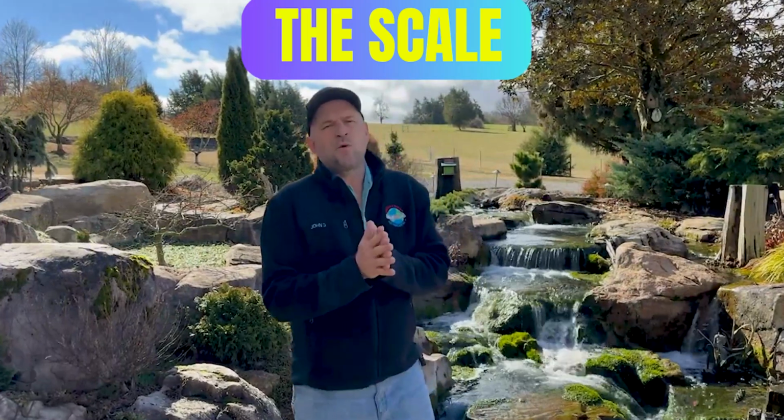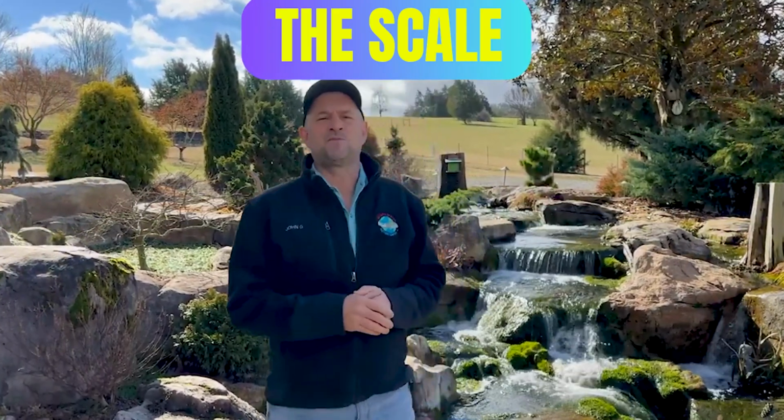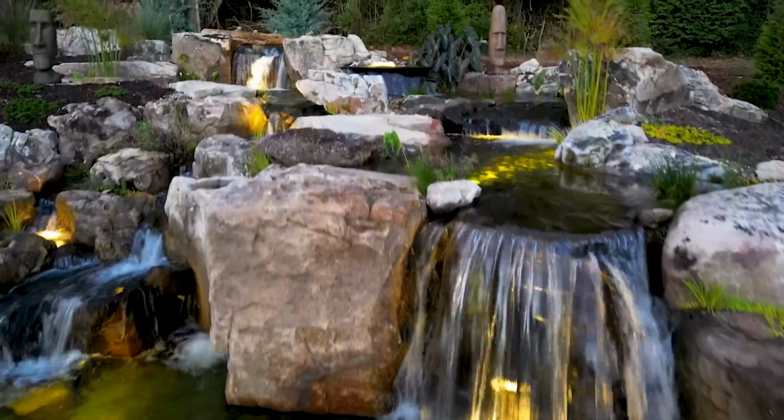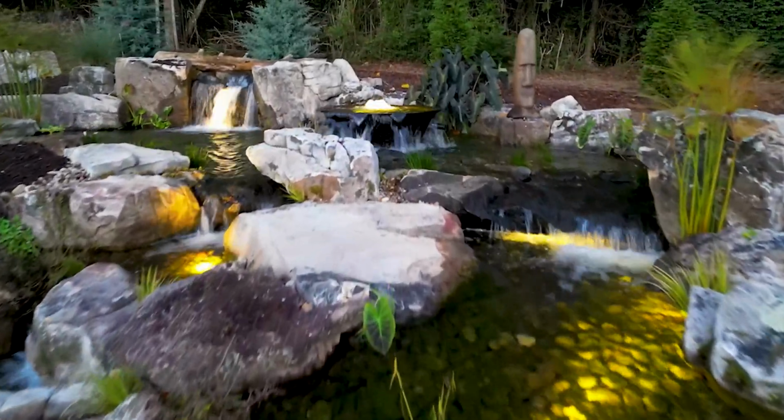You know, the scale of your water feature is going to affect the cost, and it applies to every single thing that we've talked about along the way here, guys. The larger a water feature gets, the bigger the scale of everything gets, including the cost. Think of a small project on your computer screen. Select the image, stretch it out to a bigger size, everything grows.